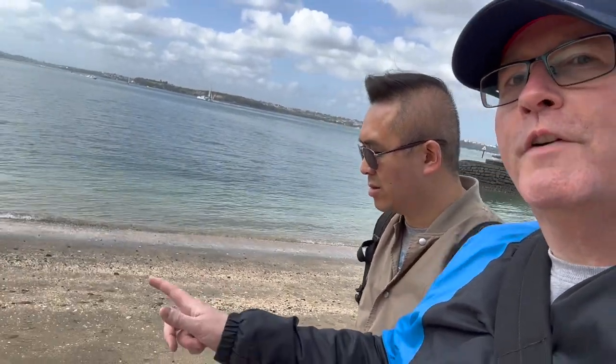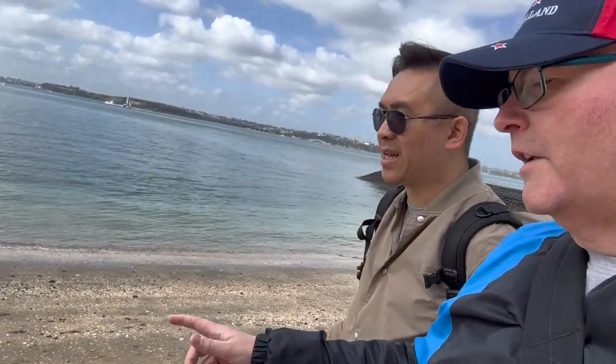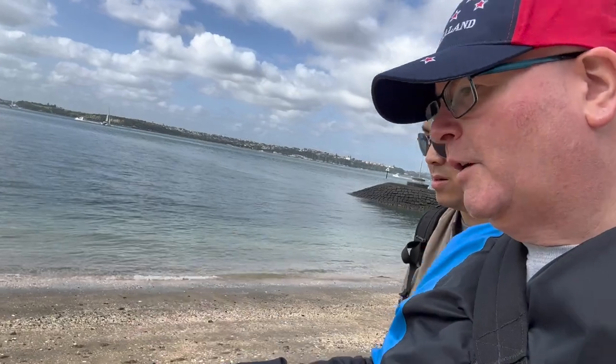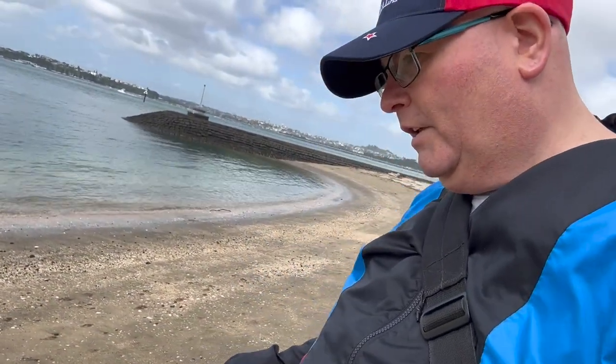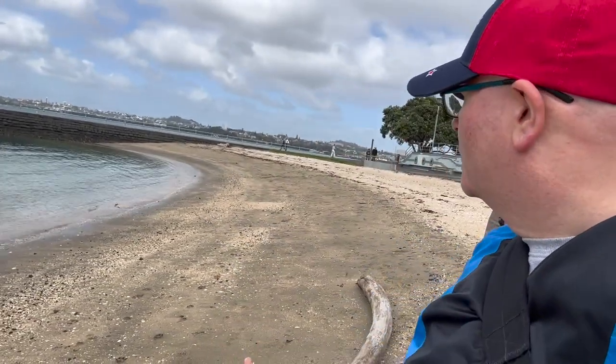But then you just look over here to where the sea is, and sand. I don't know if it's something to do with how the tide comes in, but then it just turns into pure sand. So it is quite an interesting mix here. And of course, it's all created naturally. Let's take a look out at the sea and these sweeping waves.